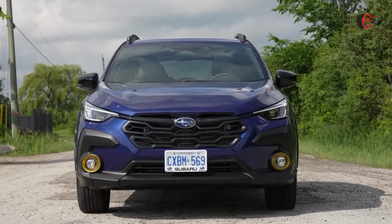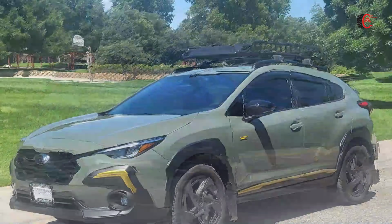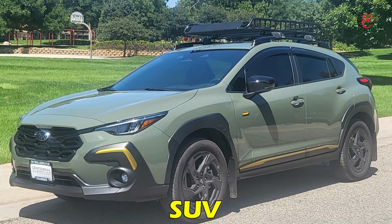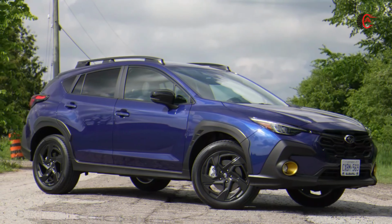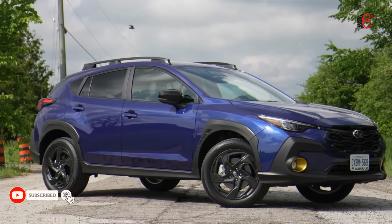The 2024 Subaru Crosstrek returns, ready to be your trusty companion on every journey, big or small. This compact SUV carves out a niche for itself, blending the versatility of a hatchback with the capability and ground clearance of a true SUV.